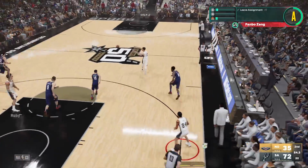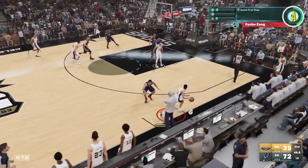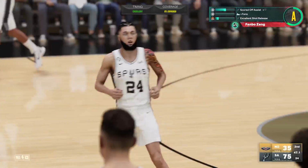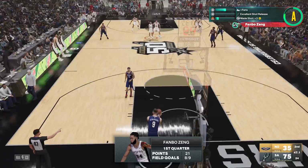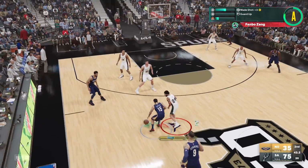56 seconds left in the second. Now the Spurs moving it up the floor. And here's MP from outside. Gets the three to fall. MP's got 45 points. Their ball movement on this run has been tremendous. It's led to a lot of good, clean, open looks.